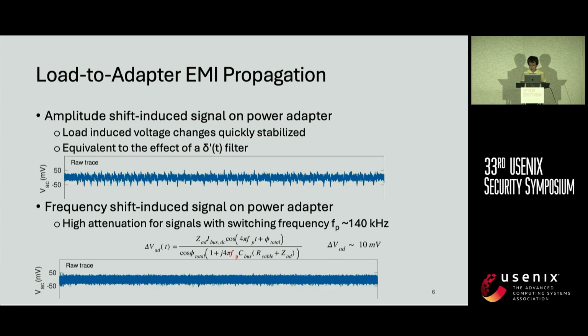We also analyze how the load operation affects the signals on the power adapter. When the load changes, voltage fluctuations are induced but quickly stabilized on the power adapter, which is equivalent to the effect of being filtered by the derivative of an impulse function. As for the frequency shift-induced signals on the power adapter, the system shows high attenuation for signals around the 140 kHz power signal, reducing the voltage amplitude to around 10 millivolts, making those features invisible in the time domain traces.